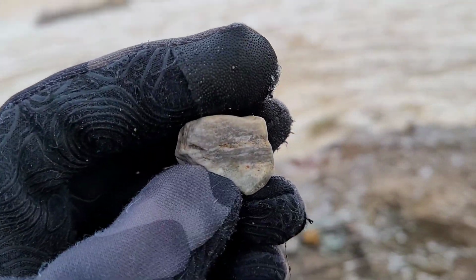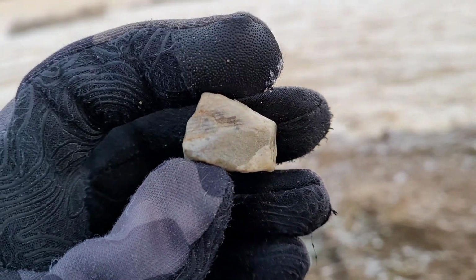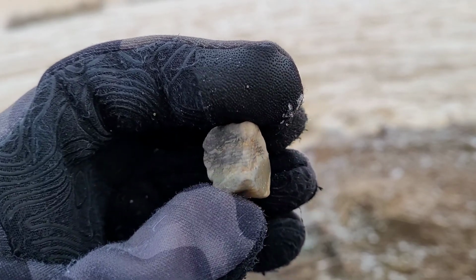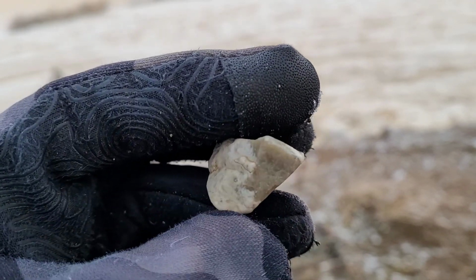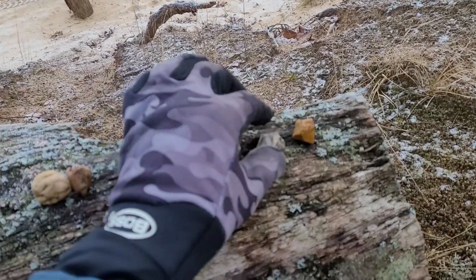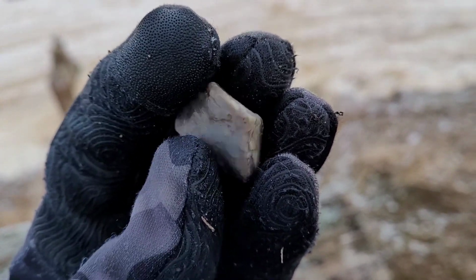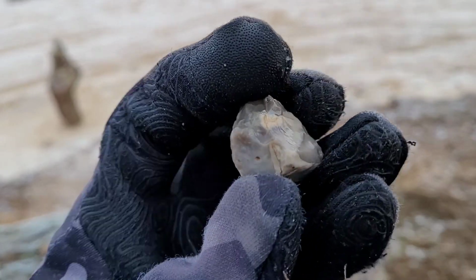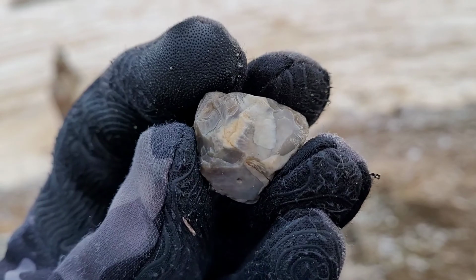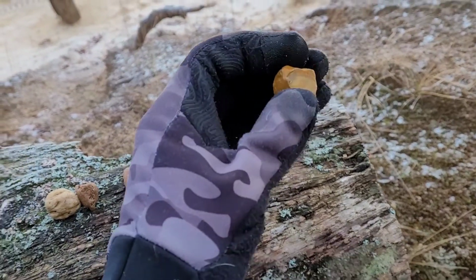Cool piece of banded chert. I like that. A really pretty one. So are these last two. I really just can't help but grab anything that's waxy, bring it home. But I thought that had some pretty color to it, along with this one.